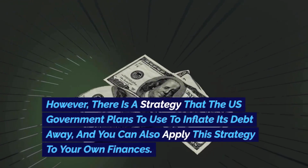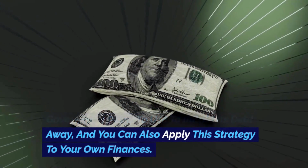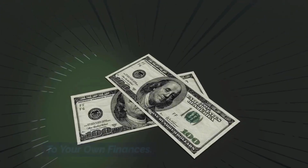To sustain this, the government has to borrow more debt, leading to an endless cycle of increasing debt. However, there is a strategy that the U.S. government plans to use to inflate its debt away, and you can also apply this strategy to your own finances.